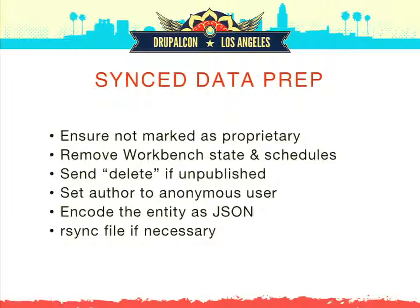The challenges of having a separate user base are pretty significant too, because those nodes can't be owned by the same users that they were when they were on the intranet. So everything got set to the anonymous user when it's sent over. We use JSON encoding to serialize it and send it over, and rsync commands to send the files over.